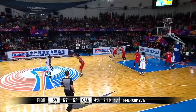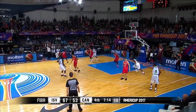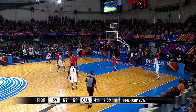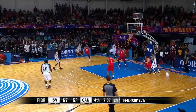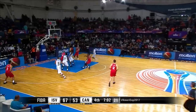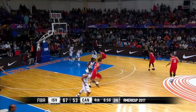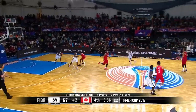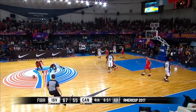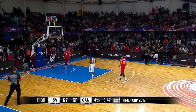Good pressure by the Canadians, but they were able to beat the pressure, and now they have to play half-court offense, the Virgin Islanders. Gray for 3, but it's off. The rebound for the Mays. Inside and the dunk. Good dunk from Murphy Bernatowski. And they need that. They need fast break points. As a matter of fact, they only had 3 fast break points in the first 3 quarters, and now another steal, and that's another fast break bucket.